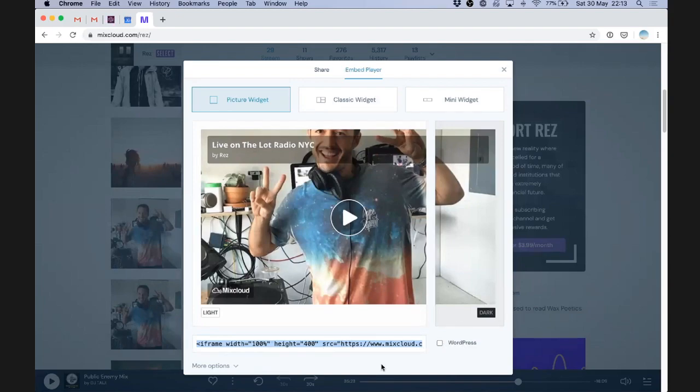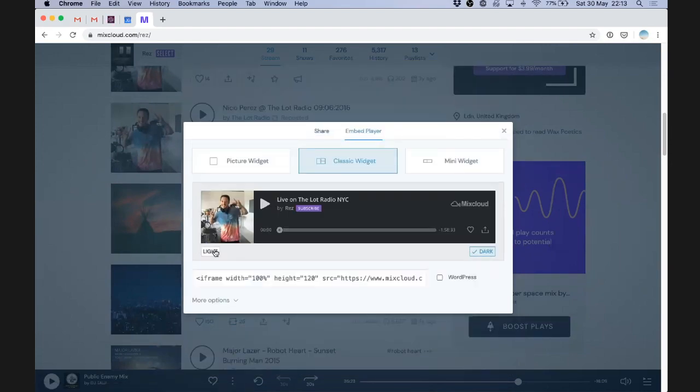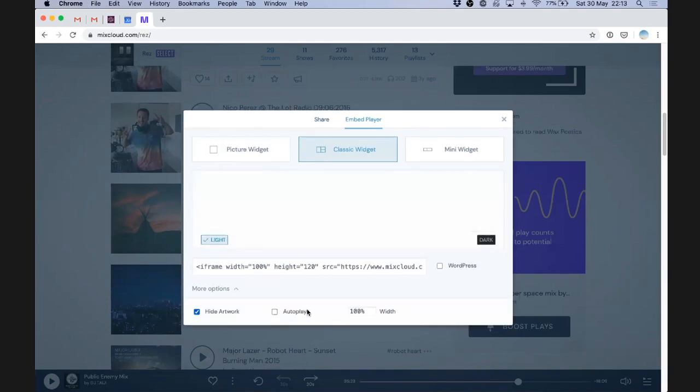If it's WordPress, you've got the WordPress option. You can equally do it as a dark version. Doesn't really make much difference here, but on the classic widget, you can go dark or light. And then you've got a couple other options. You can hide the artwork, you can make it autoplay, you can make it 100% width. There's a bunch of options. Really, it depends on how you set up your website. Nice. That's great for your website.